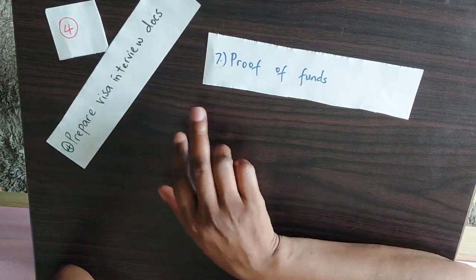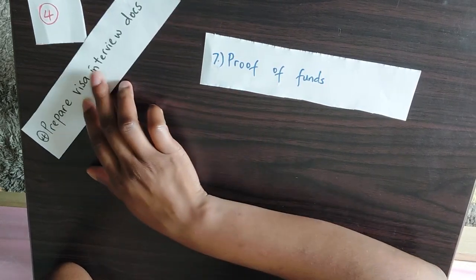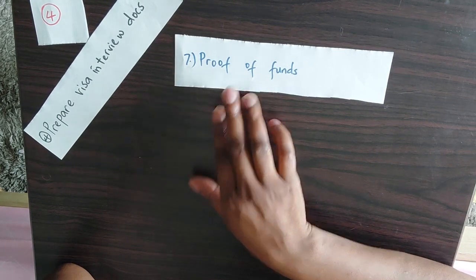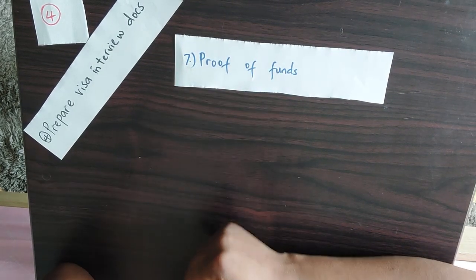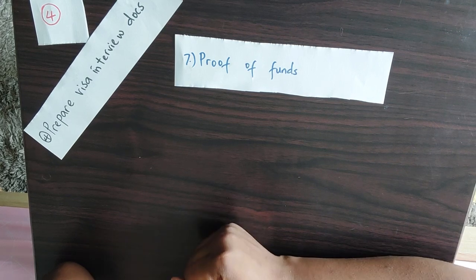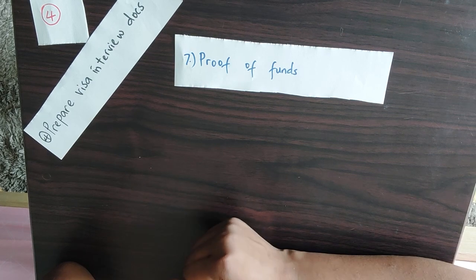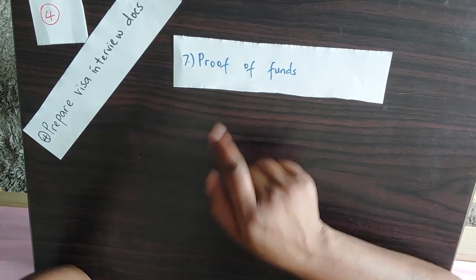When I did the video on Canada, so many students were asking me how much exactly is going to be needed for this proof of funds. To be honest, I am not very sure. Do some research online, check with the university, check with the embassy. Do some research to be sure how much this is going to be, okay?